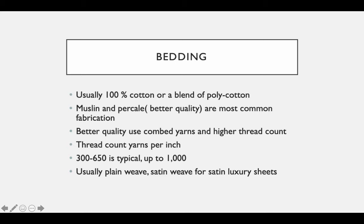So 300 to 650 is typical, and it goes up to 1,000. That's super expensive, super high quality. Usually we're looking at a plain weave, and for satin luxury sheets, we're looking at a satin weave. But they do have some snags. If floats are longer, they'll snag a little bit more, so you have to be careful. But plain weave is the most common.